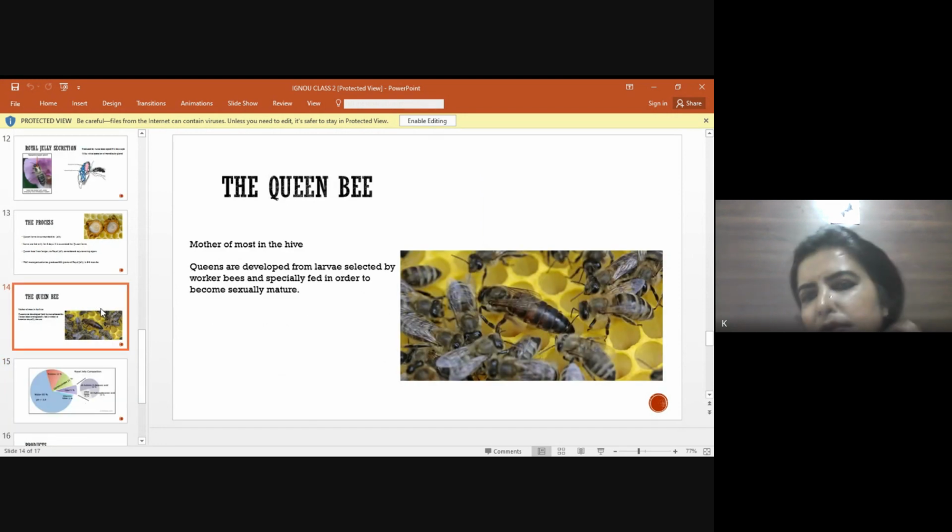Okay, so I thought you should know how a queen bee looks. The others are smaller compared to a queen bee. It is bigger in size compared to all the other honeybees in the colony, and it's the mother of most in the hive. And queens, again, I'm reiterating, are developed from larvae selected by worker bees and specifically fed with royal jelly in order to become sexually mature. When it is stopped by the third day, they do not mature sexually. There's a genetic, it's a kind of a stimulant to release eggs from the ovary. So that is being carried out only for the queen bees.